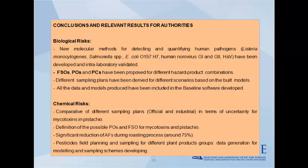Finally, the main conclusions obtained in baseline project for plant products are the following ones. For biological risk, new molecular methods for detecting and quantifying human pathogens have been developed and intra-laboratory validated. Food safety objectives, performance objectives, and performance criteria have been proposed for different hazard product combinations. Different sampling plans have been derived from different scenarios based on the built models. All the data and models produced have been introduced in the baseline software developed.